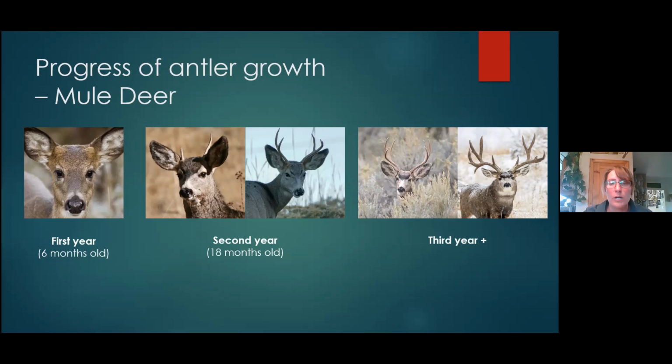Where do bucks get the keratin to replace the antlers? So keratin is actually in the horn. So that would be on your sheep, your mountain goats, your pronghorn. And the keratin also comes from the food that they eat. Their body is able to convert that over to build the horn.